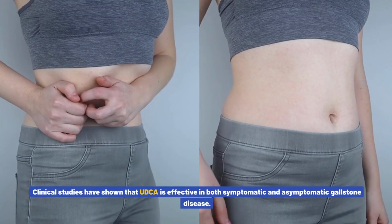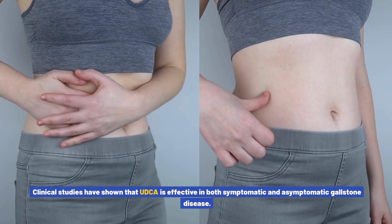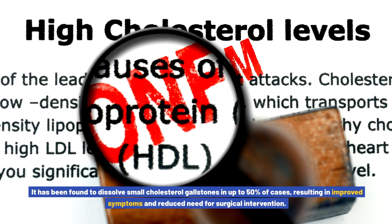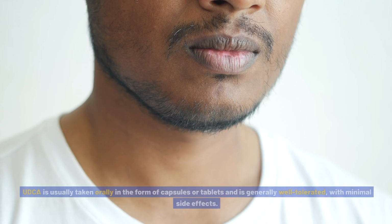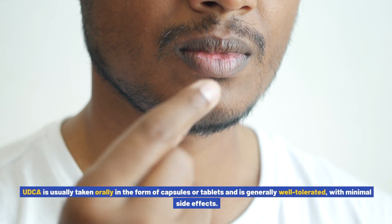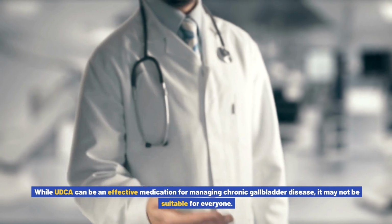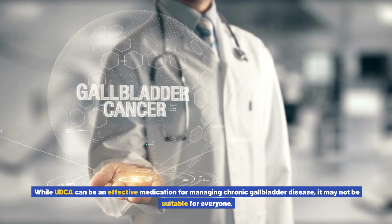Clinical studies have shown that UDCA is effective in both symptomatic and asymptomatic gallstone disease. It has been found to dissolve small cholesterol gallstones in up to 50% of cases, resulting in improved symptoms and reduced need for surgical intervention. UDCA is usually taken orally in the form of capsules or tablets and is generally well tolerated, with minimal side effects. While UDCA can be an effective medication for managing chronic gallbladder disease, it may not be suitable for everyone.